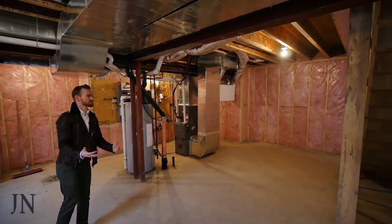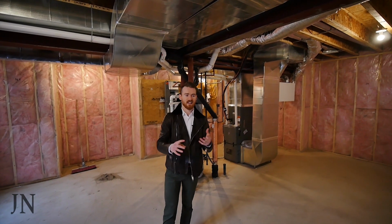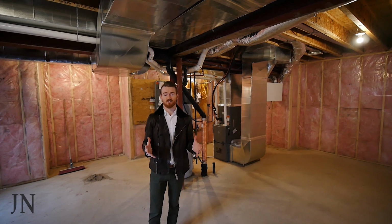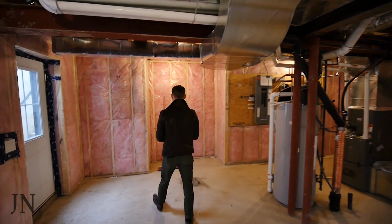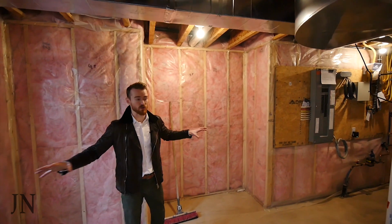Obviously with bedrooms, it's really nice to make sure that you've got a window and a closet, but this basement is around 1,000 square feet. So it gives us a lot of options in terms of how we might want to lay things out. And then we've got what would make for a fantastic closet kind of entryway off of when you come in.